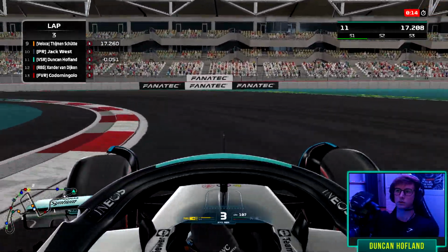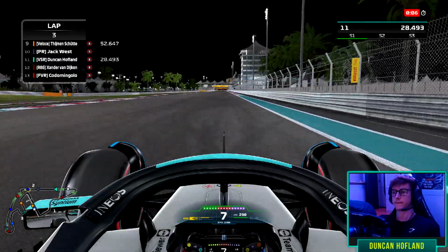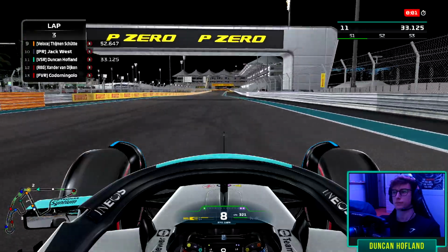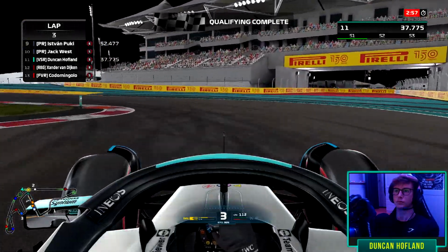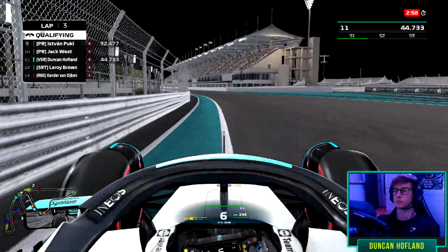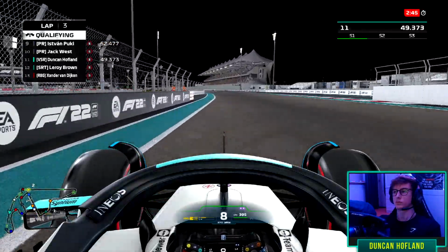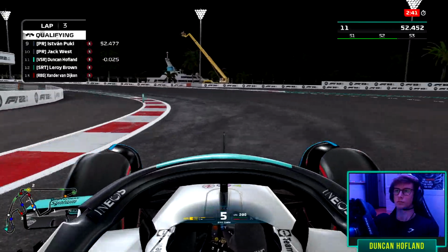First sector quite good, 17.208. Also, I was on relatively high wings and a car that was pretty understeer to drive, just to make sure it's a bit easier to get a lap together, especially in the next corner coming up and the double left-hander in sector 3. Car can be snappy on traction and a bit unstable.